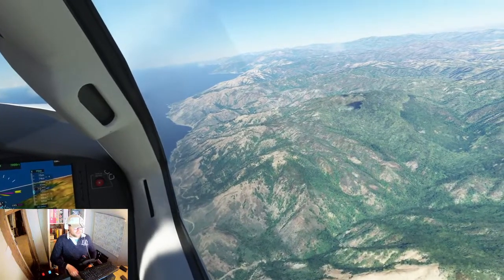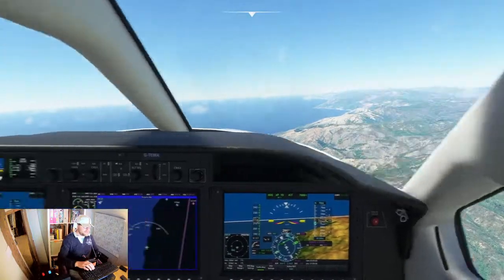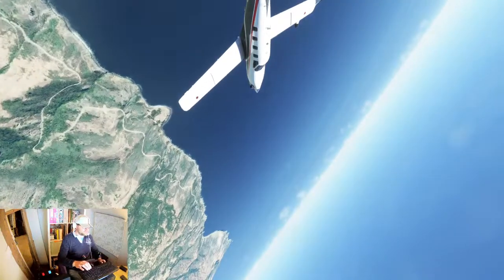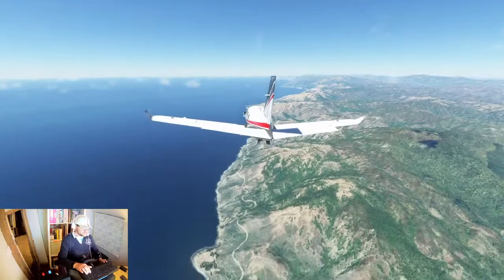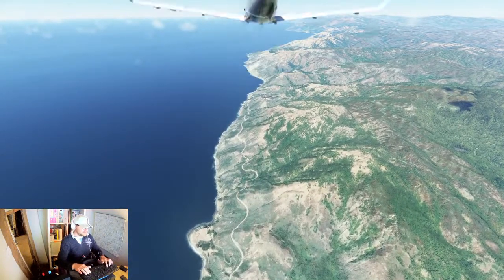You can just see the road down there. Jump outside the plane for a second so that we can see it a little bit more clearly. Oh, where are we? There we are. Yeah, there is the Pacific Coast Highway.